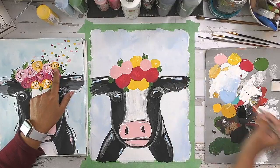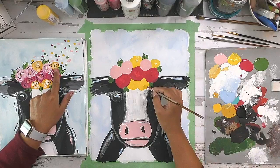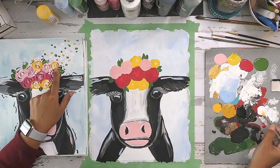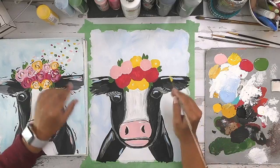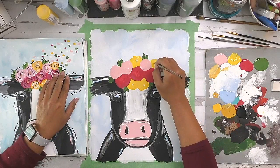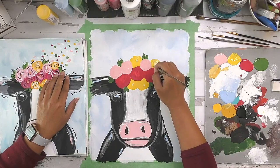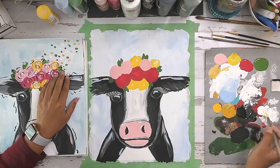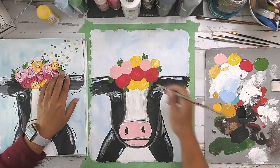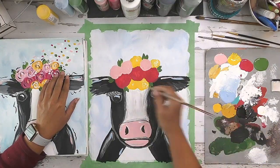So I'm going to find where I want my center, and you want your centers to be a little bit offset and not completely in the center of the flower, kind of random. So it looks like our flowers are kind of all pointing in different directions. And then from there, I'm going to create little parentheses or smiley faces. And I'm just going to build that right from the center out. I'm going to try and keep them offset just a little bit. And as we go out, they're going to get just a little bit bigger as well.